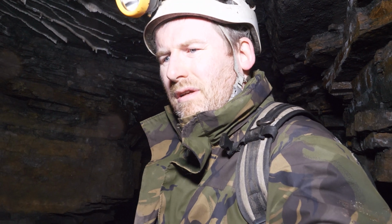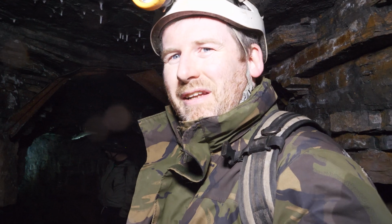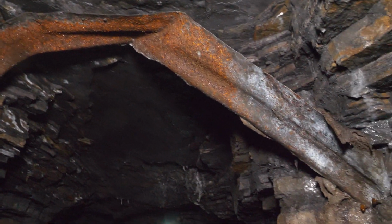There's a lot of water noise down below. Sounds like it's absolutely pouring down with rain. It's not rain. And then here, inside the shaft, I'm just being careful because I'm stood quite near the end, just so I get this into shot.